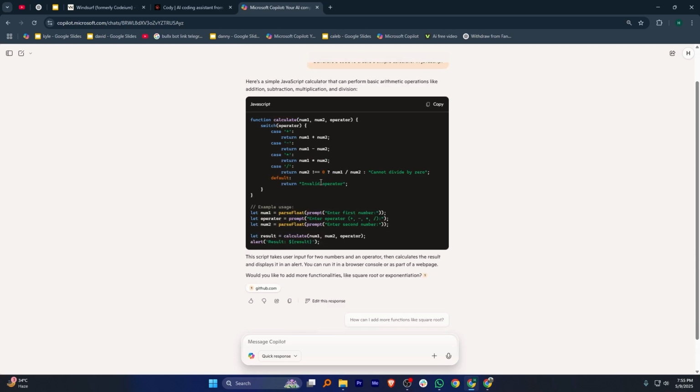In my opinion, Microsoft Copilot is best for overall use. Codeium excels in speed, and Cody is great for personalized project assistance.